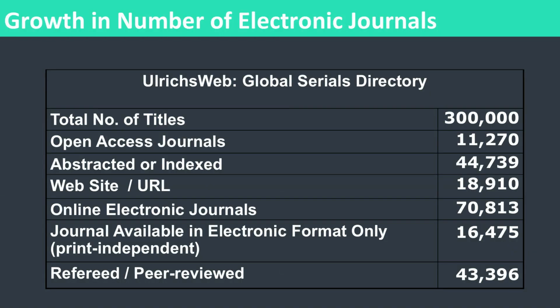If you look at the electronic journals, the recent Ulrich Web Global Serial Directory lists about 3 lakh serials, and out of that 70,000 serials are already available online, and there are about 16,000 serials that have only electronic format and print format is completely missing. And of course, there are about 11,000 open access journals.